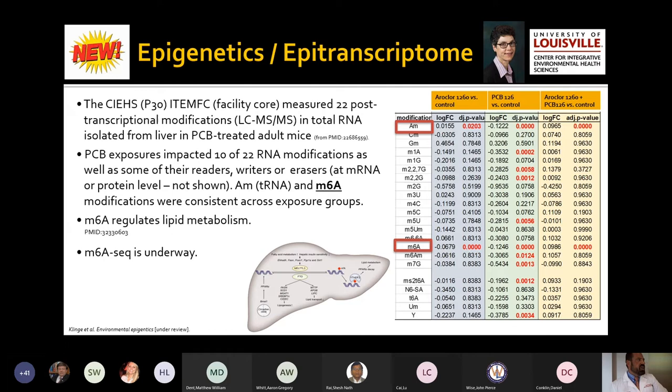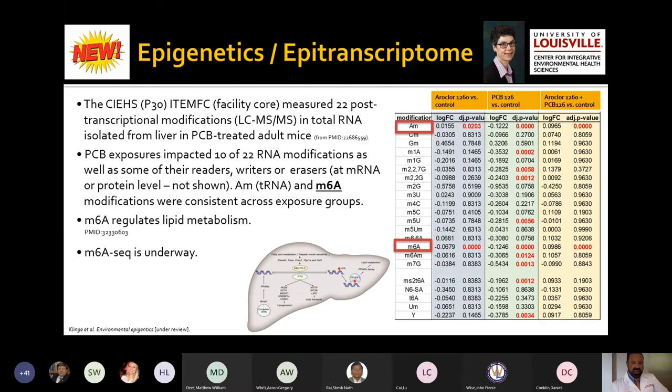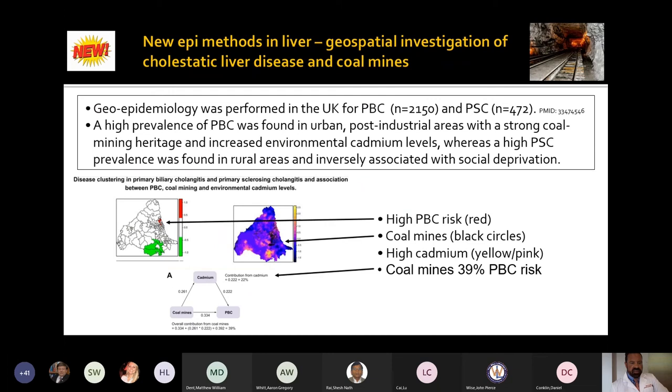And so now we're generating more mice with cancer. We have plans with Dr. Kling to go back into these mice with cancer to see if the epitranscriptome changes, specifically targeting the m6A modifications, are possibly involved with liver cancer related to PCB exposure. So let me go on to this.